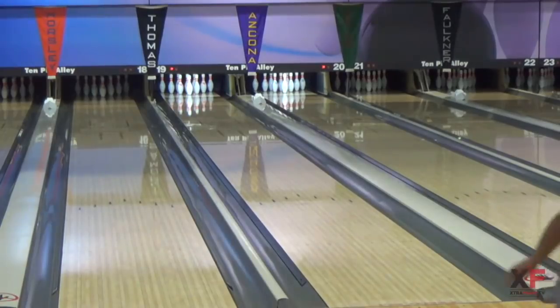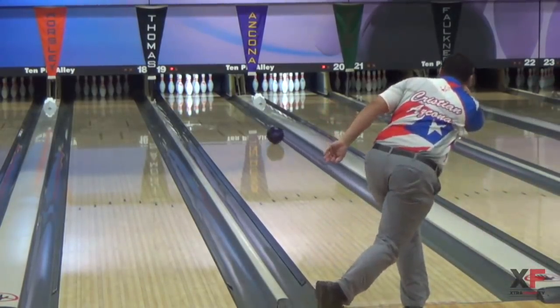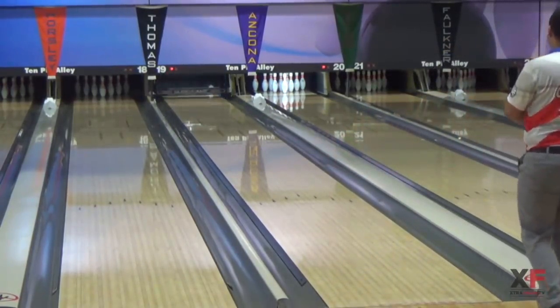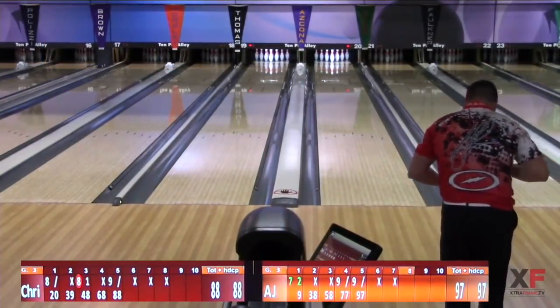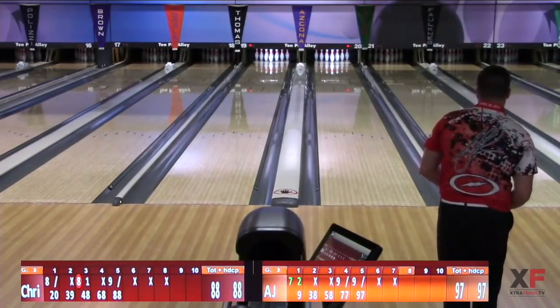This was inside just a little bit. It looks like he's changed angles just a hair, and he put a great touch on this shot. And just a reminder, folks, one of these 2 players is going to win for the very first time on the PBA Tour. Title number 1 up for grabs. A.J. Johnson, Cristian Azcona.